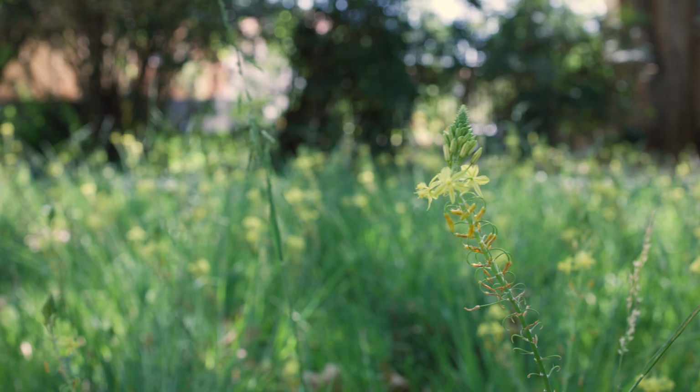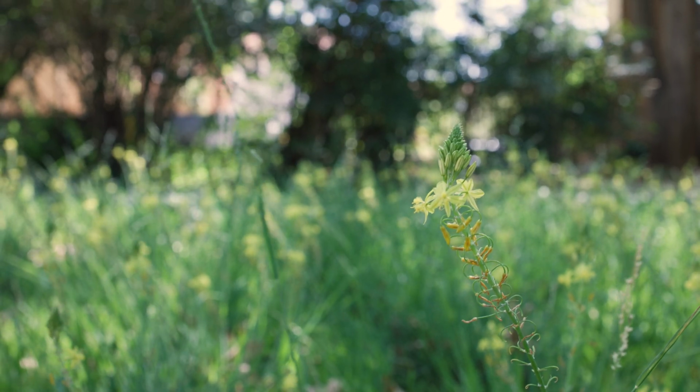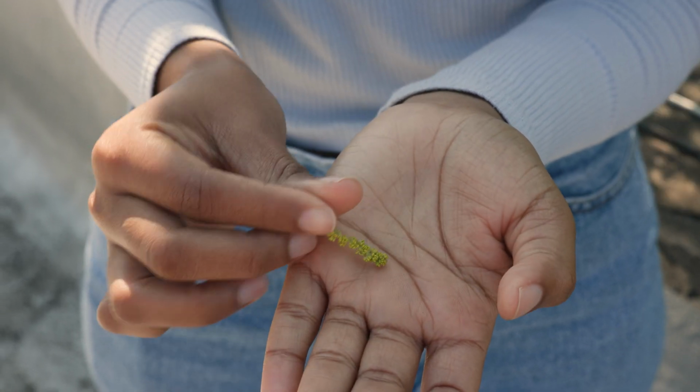So when there's too much pollen in the air, your allergy symptoms can get worse. And it's not just allergies, but also asthma. So people who are asthmatic, when exposed to a lot of pollen, on days we have high counts of pollen, specific pollens as well, they can have increased allergy and asthma symptoms.